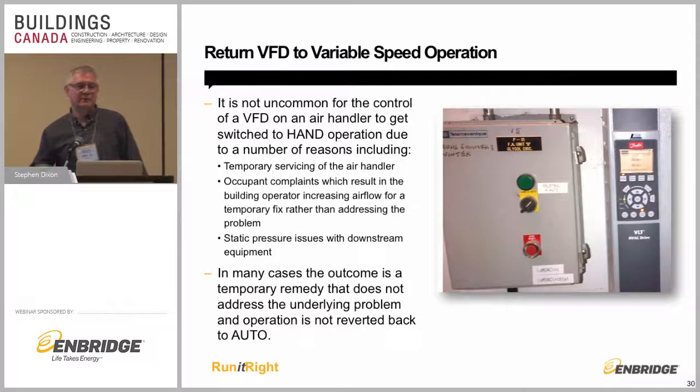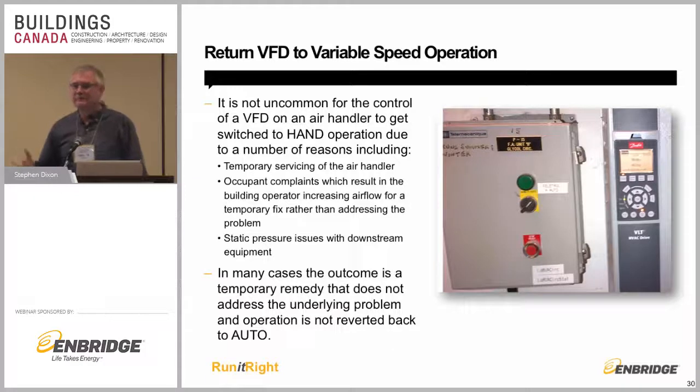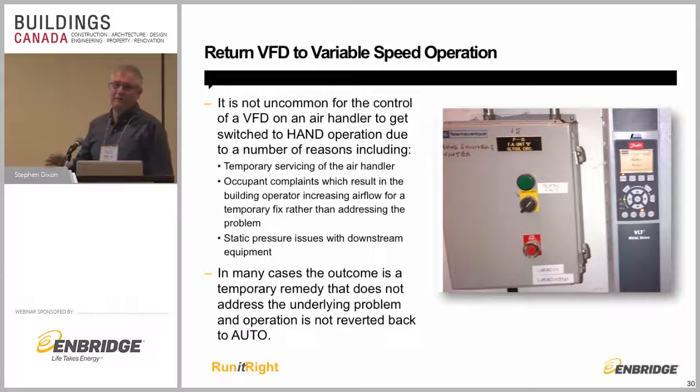Returning the VFD to variable speed operation. How many people have walked through a building and seen that hand-off-auto switch in hand? It should be called waste-off-auto, right? Because that's what's going to happen. I actually saw a VFD the other day going at 90 hertz, 50% over speed. They talked to the people in the building and said, oh, we checked it all out with the motor manufacturer, everything. The fan can do it, but I'm questioning whether that VFD really could do that to that motor.